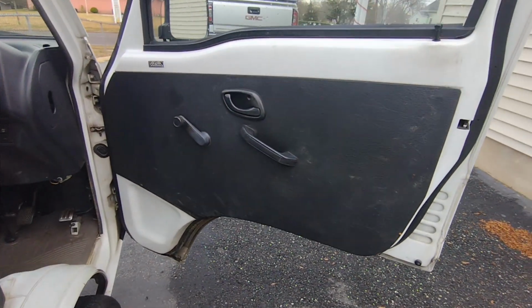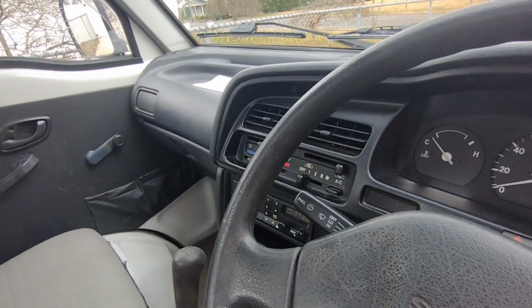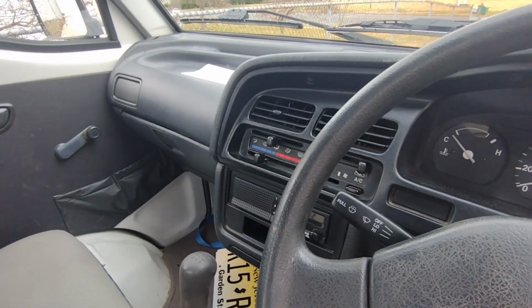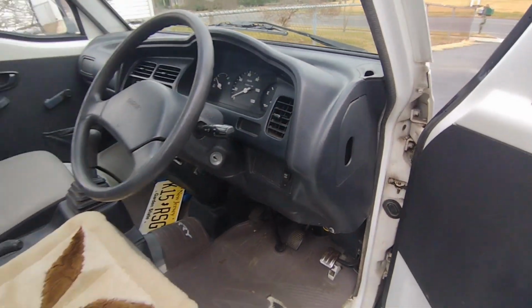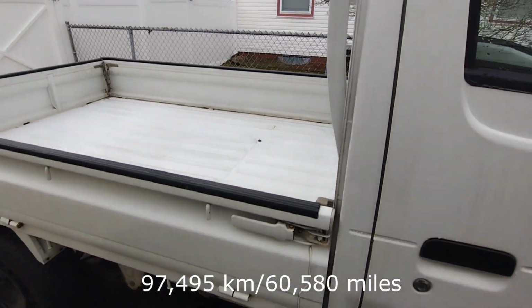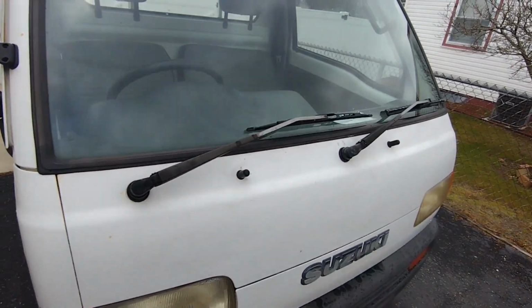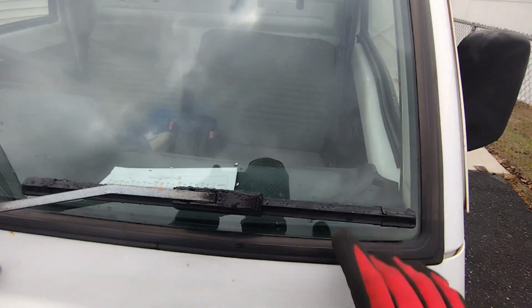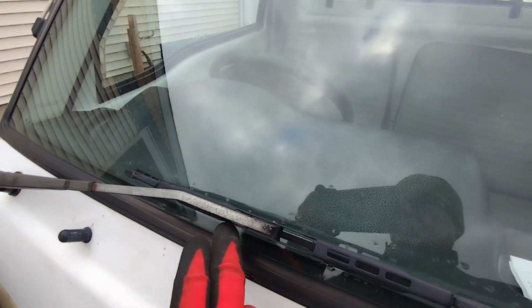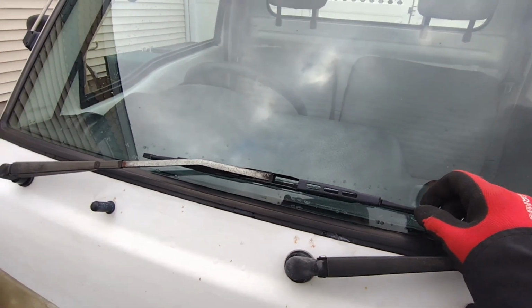No damage on the door cards. Windows work, locks work. Air conditioning is ice cold. Heat is incredible. I actually have to crack the window open, and that's at minimum heat, so I don't cook in here. Truck came with about 90,000 kilometers, roughly 61,000 miles. The first upgrade I did was the window washer, wipers. They were oddball sizes, not the correct one, so I have a 16-inch Bosch Clear Advantage here, and I'm waiting on a 19-inch for the driver's side coming in next week.